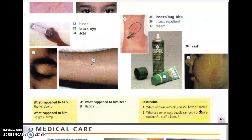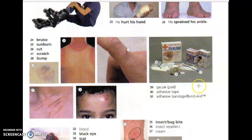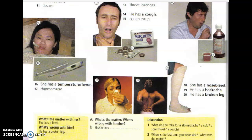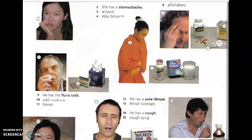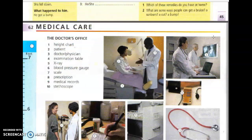Which of these remedies do you have at home? I have natural stuff here. Band-aids, cough syrups, but they're natural. I have a natural cough syrup, and the drops I have them. You can make them yourself. You can just check on YouTube. Alka-Seltzer, I have some. Not Advil. I have aspirin, and that's it. Okay.